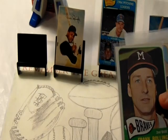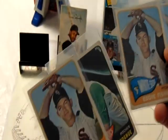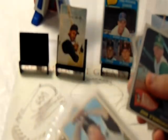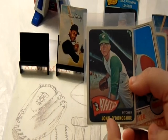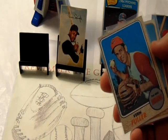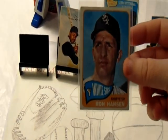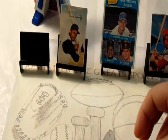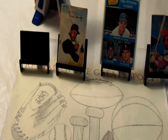I come home and look through the existing cards that I already own. There's 3 Eddie Fishers there, 3 of the same card, but I see if I have any other ones. Like, when I was going through the cards, I know I have that card, the John O'Donohue, so now I have 2. I put them together when I get home, and then I go through the process of getting ready to mail them out. So $10 for the stack, not bad for vintage cards.